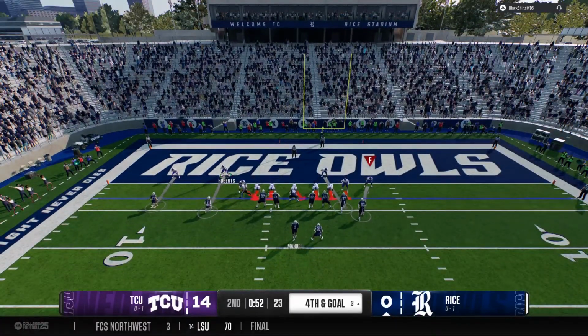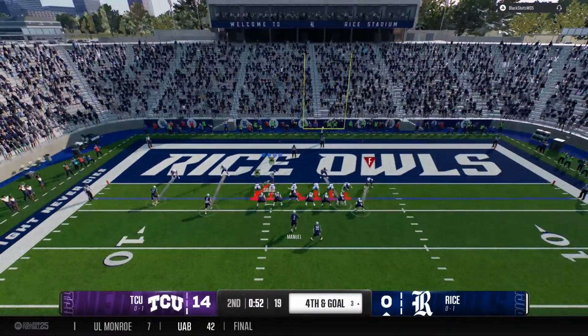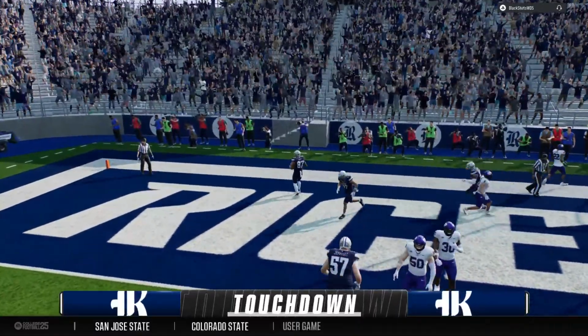Fourth and goal from the 3. Let's see what this offense can dial up from here. Looking for a man. It's Manuel. Looking for the score. And it's caught! Touchdown, Owls!